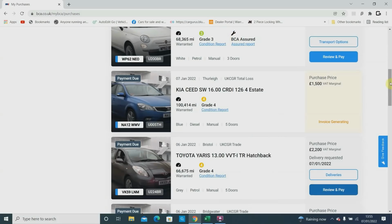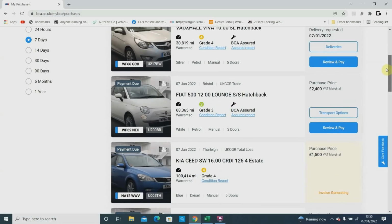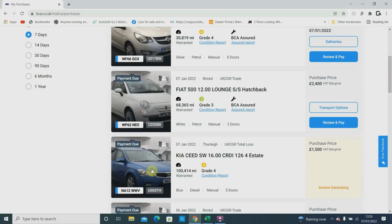I've literally just logged in and seen these two come through. Can't remember a lot about them. I do know that this was the Cat N vehicle. It is quite a long way away, but I've only paid £1,500 for it. They're still generating the invoice at the moment. I mean, including delivery, I suspect I'll be in around about the £2,000 mark for that. But it is a 2012 diesel, 100,000 miles. It was a Cat N.